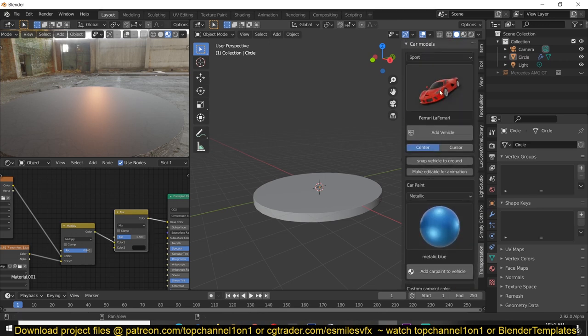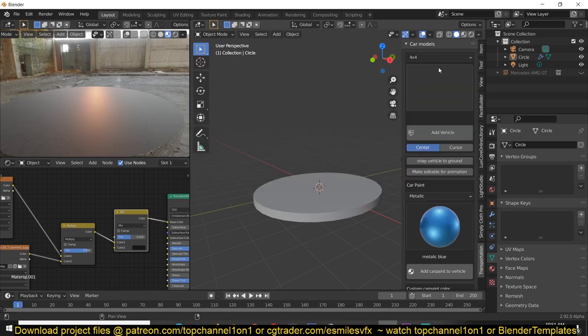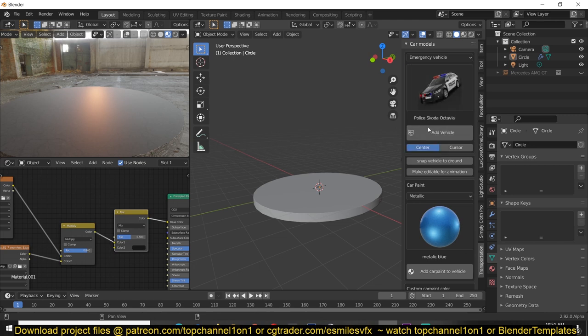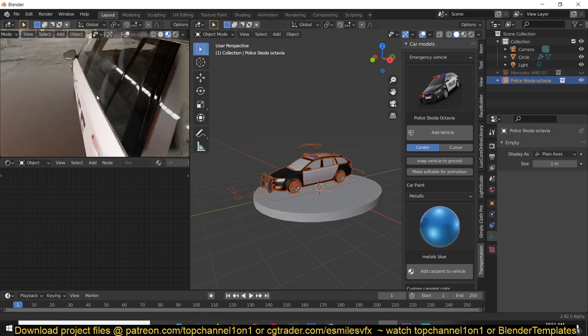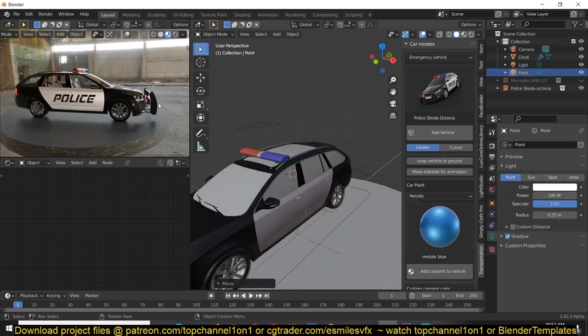Then if you want to add a car, you can see there are a lot of cars you can choose from and they are all categorized in different categories here. You have bikes, you have boats, you have emergency cars, and you can just hit add car and the car will be added to your scene with all the materials, interior. Let's see, you have the interior.